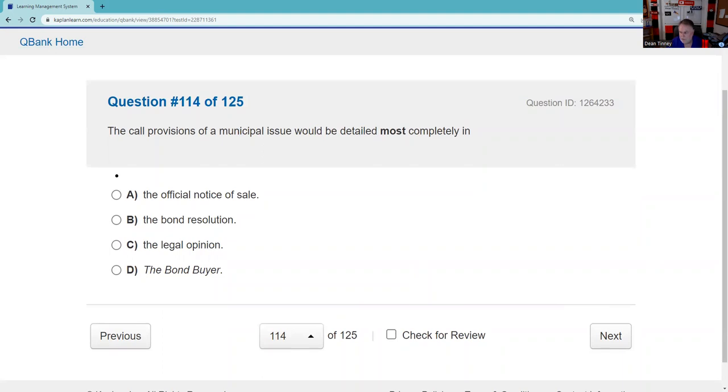Again, the most detailed information about a municipal bond would be found in the equivalent of the prospectus. But here we have the notice of sale. Certainly not in that. The legal opinion is done by the bond counsel. By process of elimination, I'm going to say the bond resolution, because it's the only one. I would prefer to have here the official statement, but the bond resolution, actually the trust indenture, gets more into that. So B.